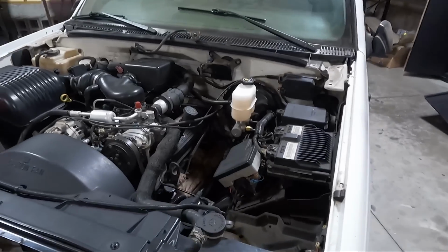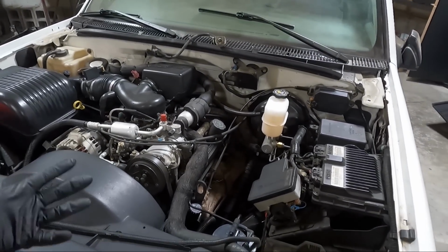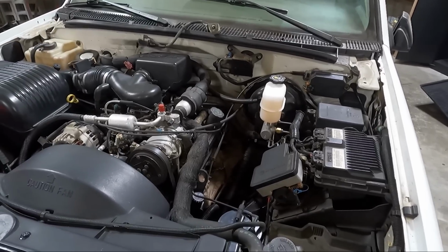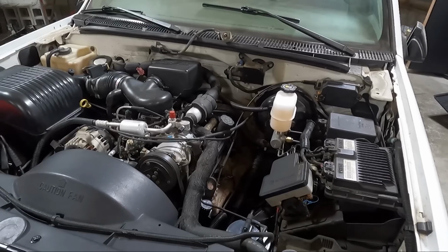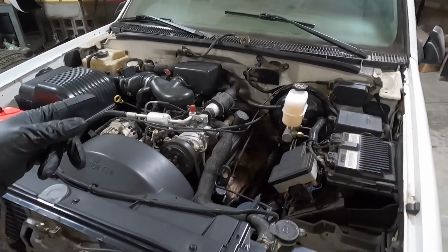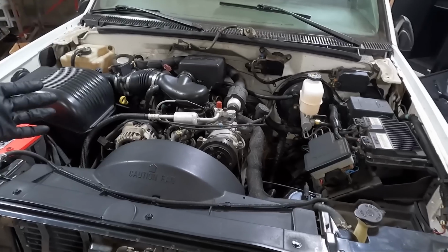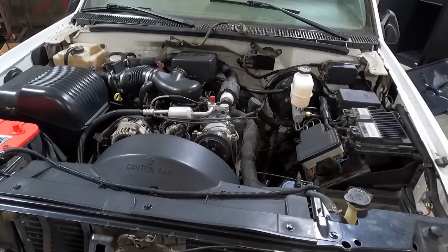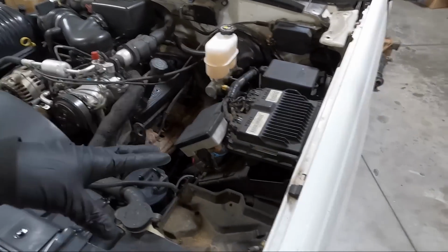You guys heard, it is whisper quiet. This motor seems to be in good shape. I don't know if it's the original. This thing has like 200,000 miles on it, I believe. I don't even know if the odometer works now that I think about it. For some reason, I was thinking it didn't work. Either way, I don't know how many miles it has on it, but it sure sounds good. It's got great oil pressure. We may have to dig into the power steering leak, but I also need to get this thing aligned.